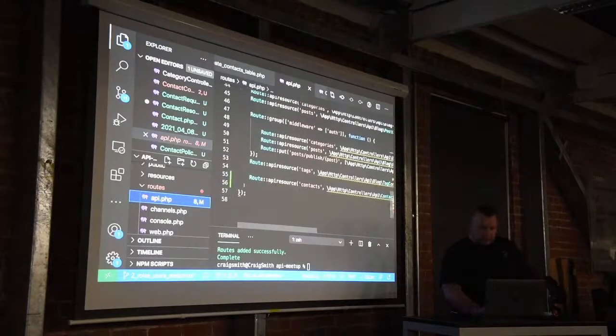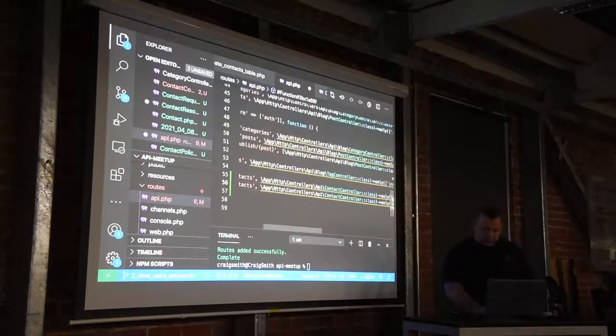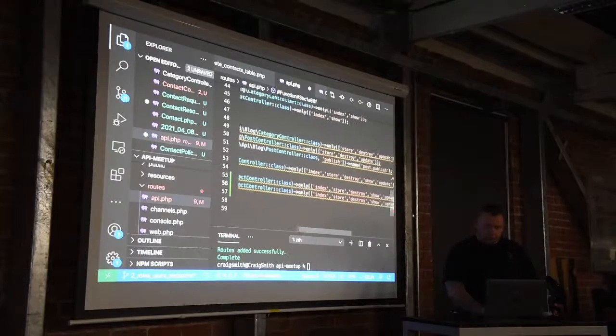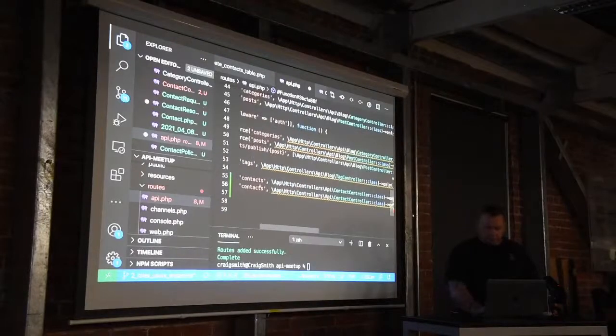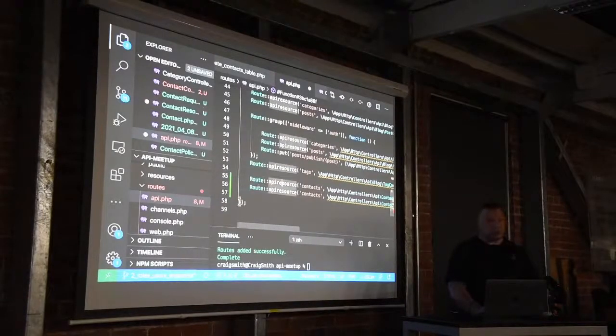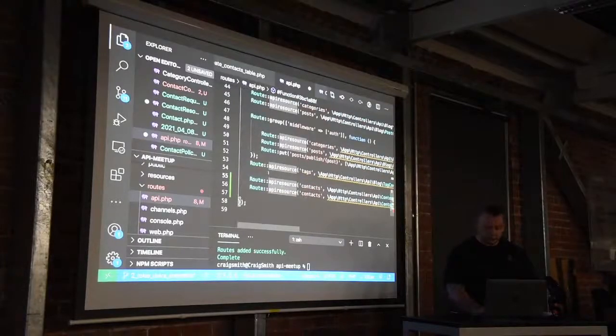If we take, for instance, the contact one. Whoops, how did I get doubled up? All right, so viewing all, well, let's go. The store method, we want public. The rest are protected. It uses the API resource, which is, again, believe it or not, pure Laravel. It exists, and it maps your index, destroy, show, update methods to the relevant methods.